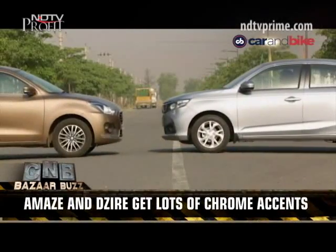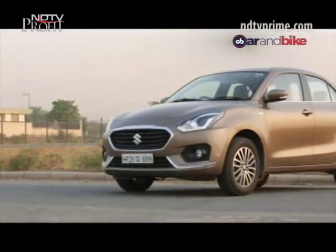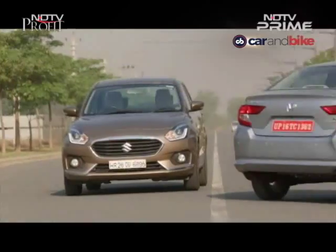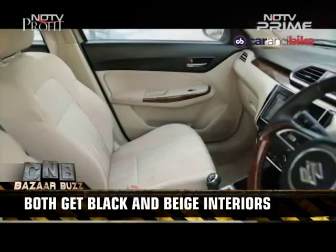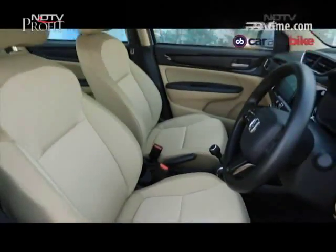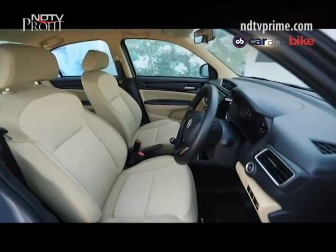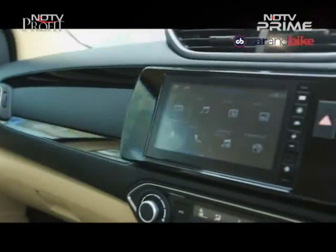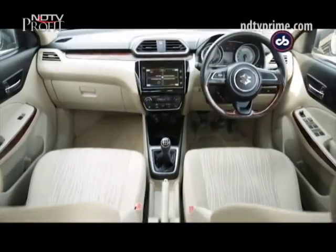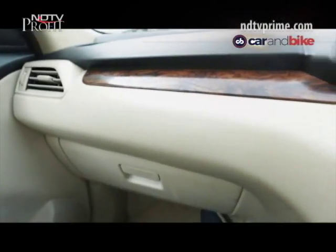The difference in design on the exterior filters down to the interior too. The Dzire continues with that more rounded and upmarket look, while the Amaze is a lot funkier. Although both cars get a black and beige combination, the way they both use it is very different. While the Amaze uses more of the gloss piano black on the dashboard and the center console, the Dzire uses a combo of piano black and adds a touch of class with the faux wood inserts.